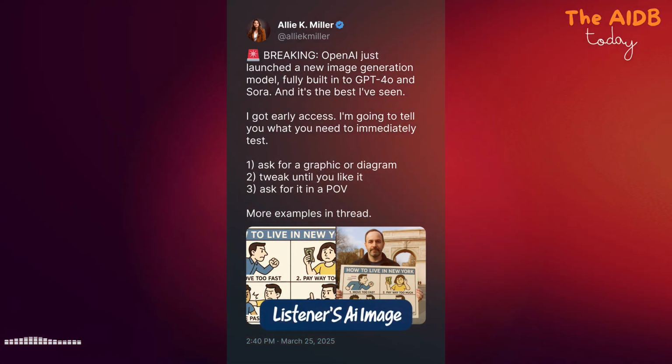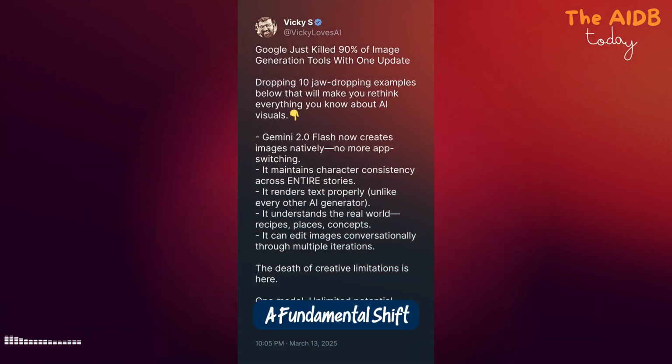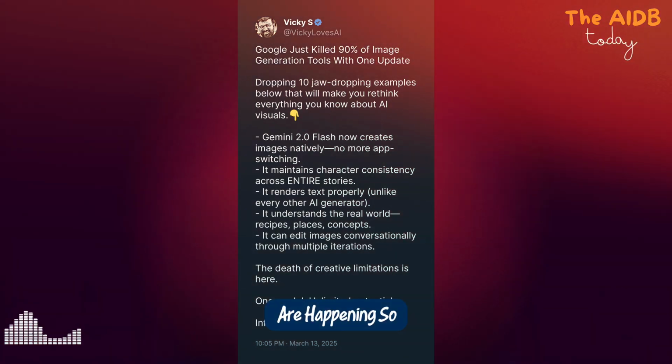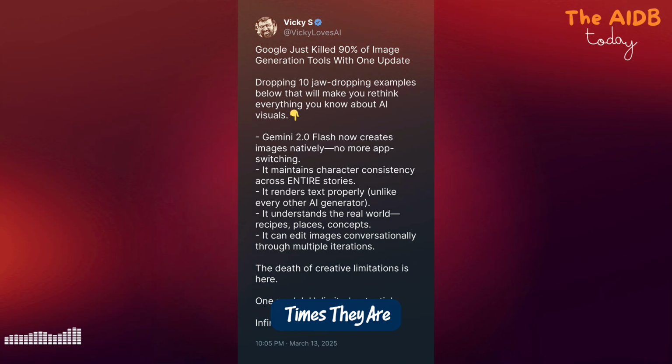So for our listeners, AI image generation is more than just a cool new technology. It is. It's a fundamental shift in how we think about creativity. And the advancements are happening so fast that it's hard to predict where we'll be even a year from now. Exciting times. They are.